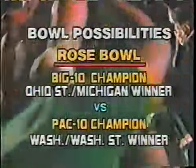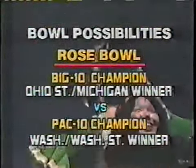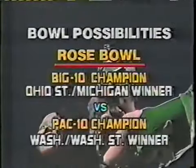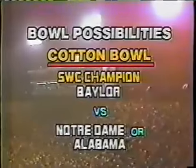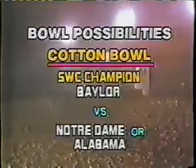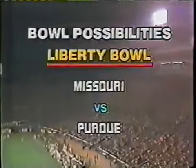In the Rose Bowl, either Ohio State or Michigan against the Pac-10 champion, and Washington is now tied with USC 3-3. And in the Cotton Bowl, Baylor, which has clinched the Southwest Conference Championship, will be the host in the Cotton Bowl, either against Notre Dame or Alabama.